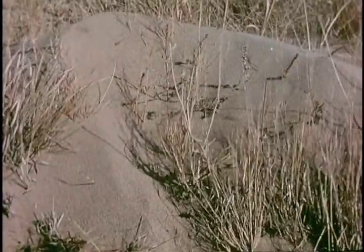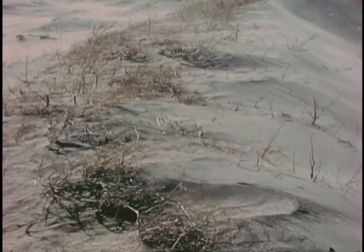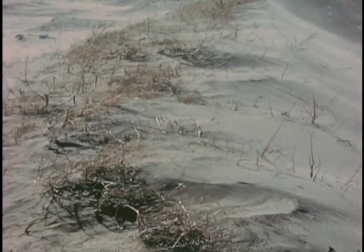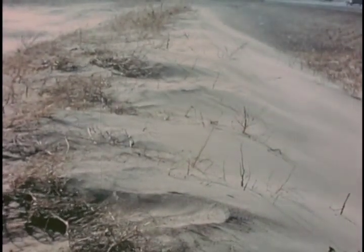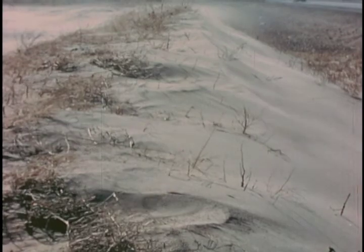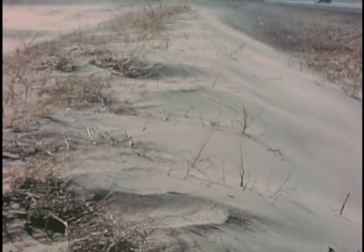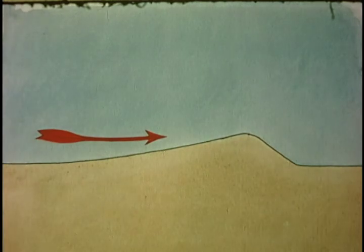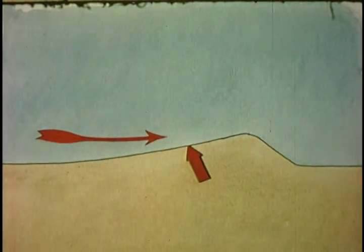It's interesting that the wind blowing the sand in the direction of the wind, the windward side of one of these dunes develops a long, low rise. That is, the windward side is a gentle slope. The protected lee side is a steeper slope.